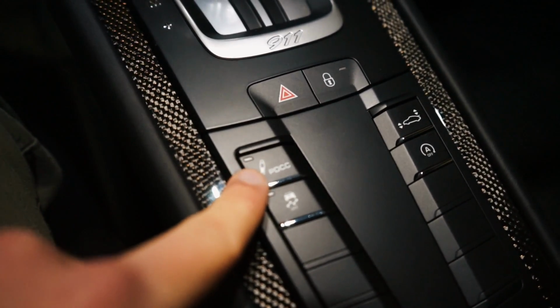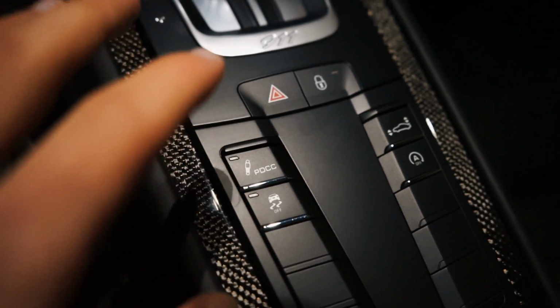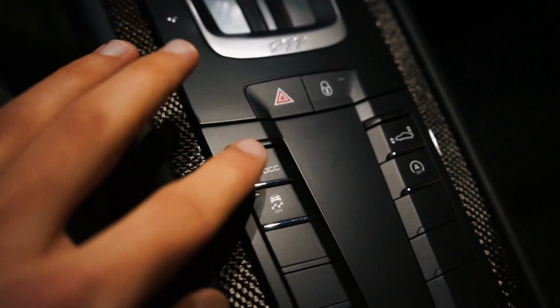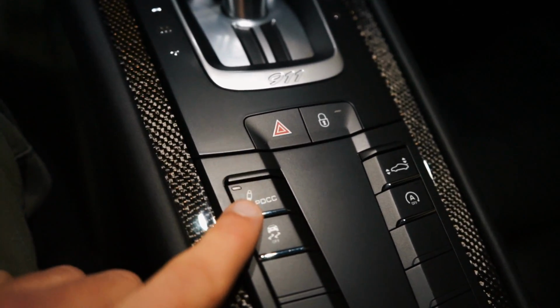And here you have the button to activate the PDCC, which is basically the Porsche dynamic suspension, and then you can control the stiffness of the suspension. This also comes as standard with the exclusive series. As I told you earlier, the roof is made out of carbon fiber, and there are 2 stripes that are exposed carbon fiber. The 2 carbon stripes actually continue in the interior with the gold yellow color in them. So actually that's really cool, I think.